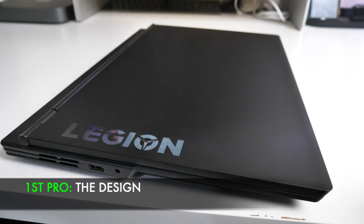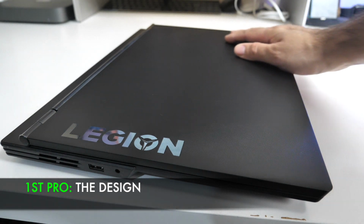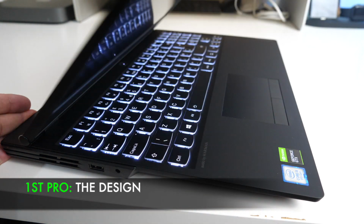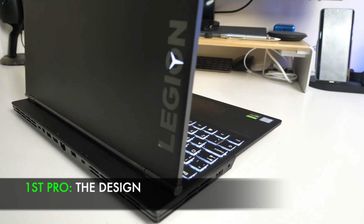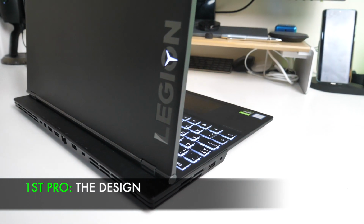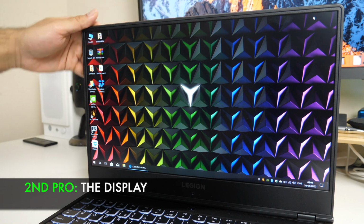Now this laptop is made completely from a polymer case but feels very solid, and I do like the textured finish on the top, and I think the LED lighting on the Legion logo looks very cool. So simple design, not overloaded with dragons and RGBs, but instead a design which makes this look like a powerful beast of a laptop.